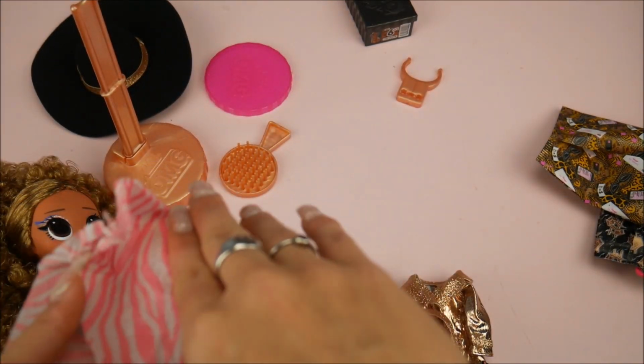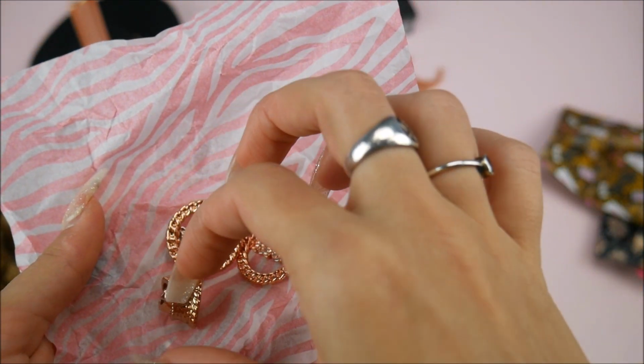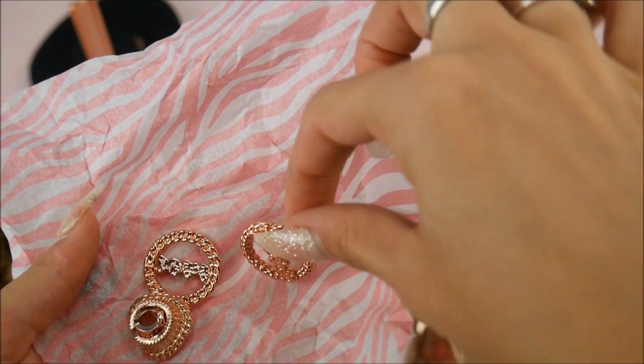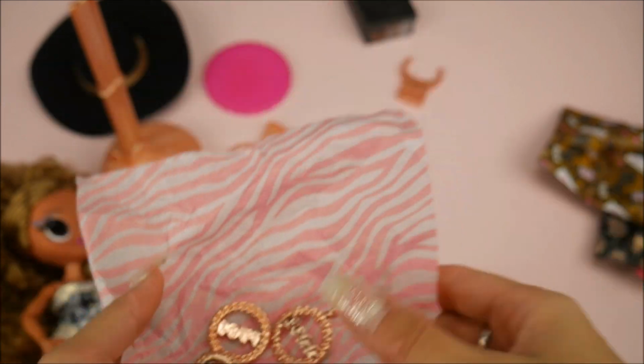Gosh, that's so cute. I didn't see that on Instagram. Ooh. Oh, I love, they're not gold. They're like a rose gold finish to it. What is this for? Oh, it's her necklace and bracelet and then her earrings, which say Boss. Oh my God, it says Boss in it. Love it, love it, love that. Too cute.